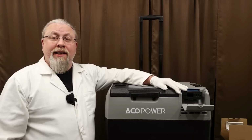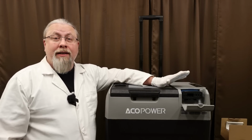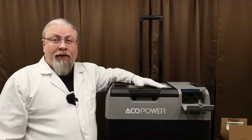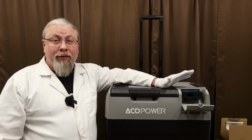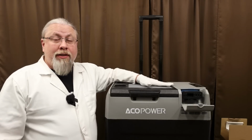Welcome back. It is the next day. I did decide to do one more test on this battery overnight because I knew some of you are going to run this in freezer mode. So I set it to 0 degrees Fahrenheit overnight, and I let it run. It ran exactly 12 hours on this battery before it died. I mean, it was within about 5 minutes at 12 hours. So that's empty. There was nothing inside of it.